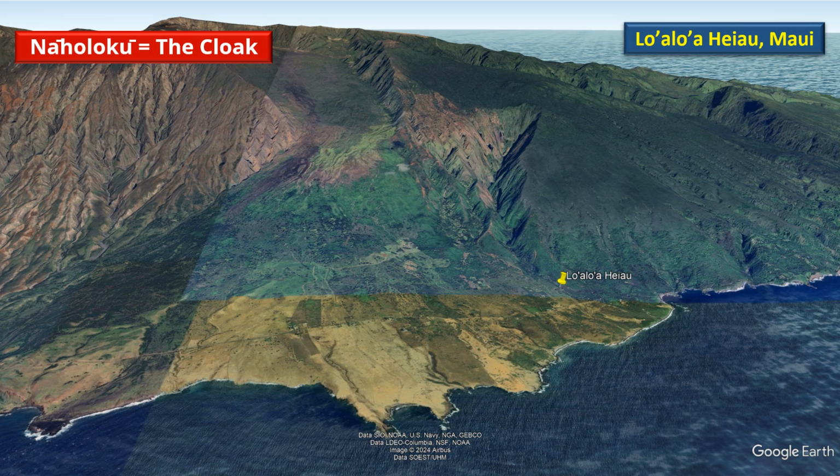This heiau is located at Kaupo village of Kaupo district. Historians say this site has a history going back to prehistory of Hawaii. Archaeological dating suggests it was constructed between 1440 AD and 1660 AD.